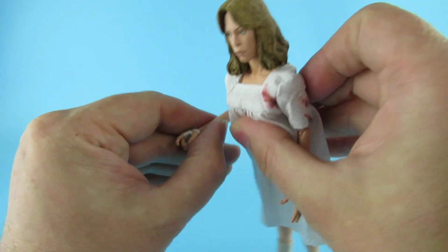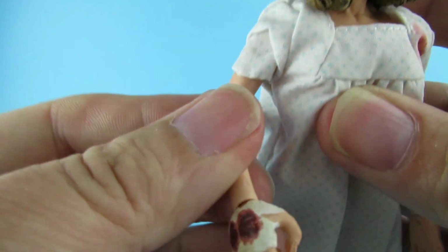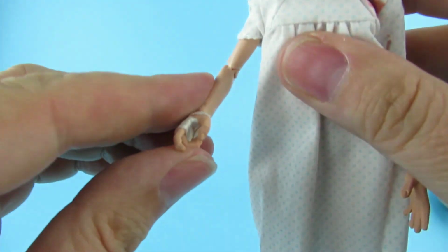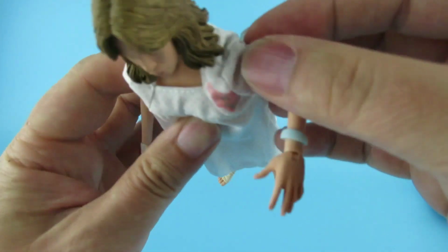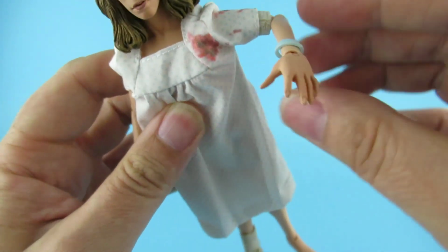Her arms are very thin. I don't see how thin they are, but I am worried about the joints in the elbows and things, so I am not going to rag around on it too much. Like I say, it goes up. That is about as much as you get out of the elbows.